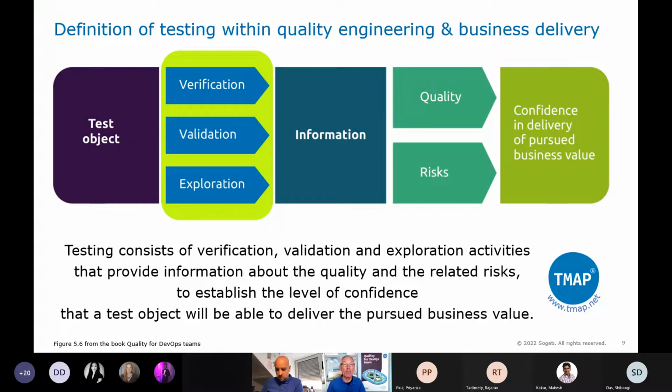And you may have heard definitions of testing before that said it is verification and validation, where verification checks if things are built according to specifications. Validation is to make sure that the solution is fit for purpose. But we have added exploration because you don't only want to check, do we get what was asked for and do we get what is needed, but also, don't we get other things? The most interesting example of this is security testing, where ethical hackers will try to break the system by exploring possibilities that the developers probably didn't imagine. So that's the definition of quality engineering and testing.